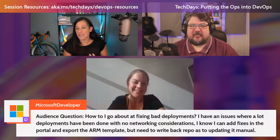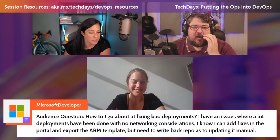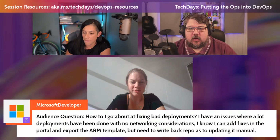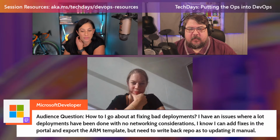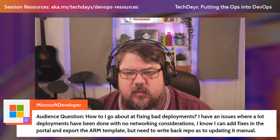Someone talked about, I'm trying to find it, sorry. How do I go about fixing bad deployments? Oh, sorry, dog. You can reconfigure your deployments. I guess John, I'll let you take this one because you love ARM templates. Just kidding. I think it's one of those great questions, isn't it? Because I'm pretty sure, if we're all honest with ourselves, we always have a bad deployment the first time that we try and create anything using pipelines. But depending on what you mean, let me just read that. I have issues where a lot of deployments can be done with no networking considerations.